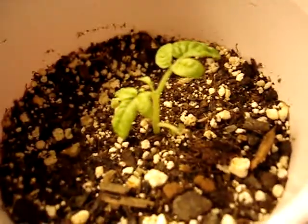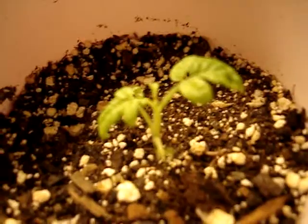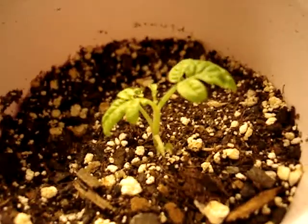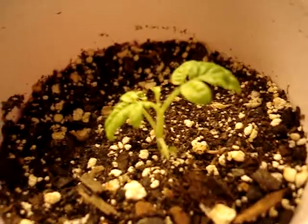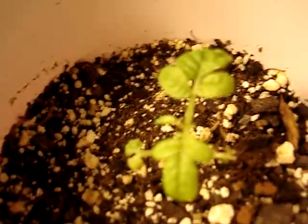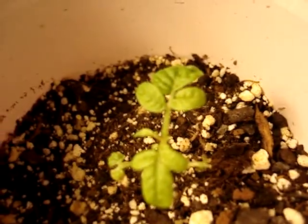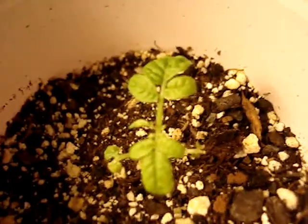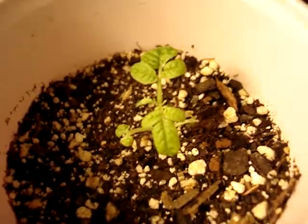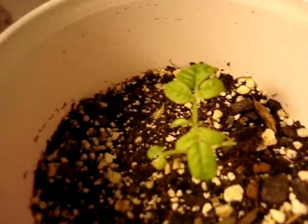On the other hand, my little red robin cherry tomato really still seems to be growing really slow. Don't know what's up with it. Maybe I just don't have enough nutrients in the soil. Maybe I should use a bit of that seaweed fertilizer in there next time I water it. But yeah, it's not really doing much.